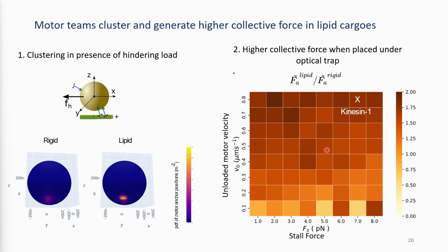Then we placed the cargo under a model of an optical trap, and we measured collective forces generated by motors in lipid versus rigid cargos. And we measured for different values of single motor parameters. Varying the single motor parameter here is a proxy for exploring different motor types. We see that for most of this parameter space, motor teams in lipid cargos generate higher collective force.